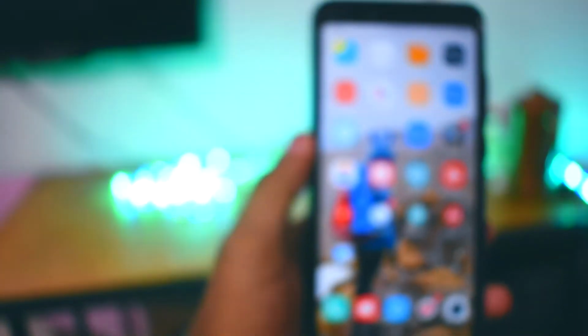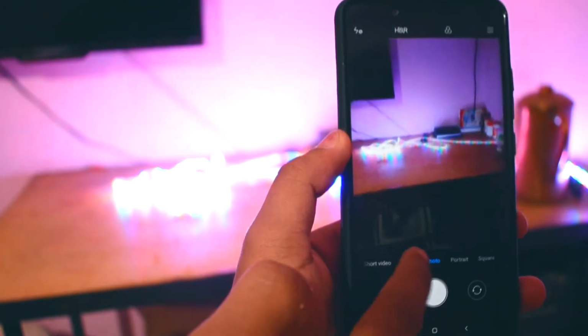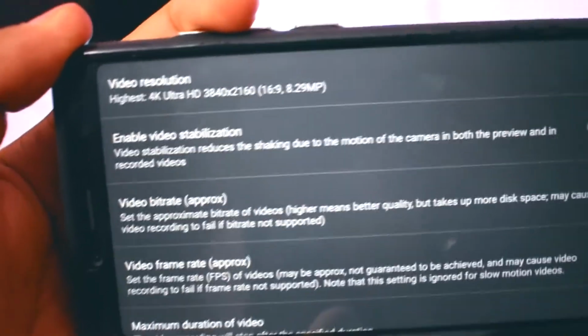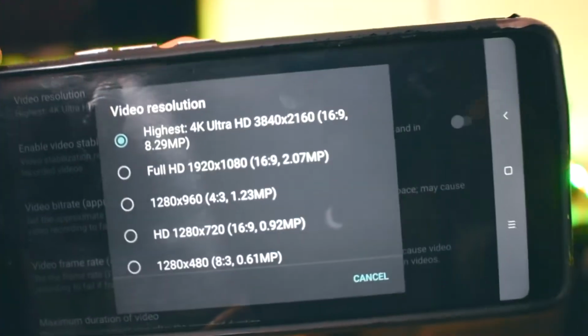Another thing you can get is the 4K recording. Yeah guys, you can record 4K videos in our Redmi Note 5 Pro, but that video setting is not given in the default setting. Here you can see that we can just record up to full HD. So we need to download a simple application called the Open Camera app. Just simply open it and go to the options. And here you can see in the video settings, for video resolution you can select the highest, 4K Ultra HD mode. Just click on OK. Now just go back and here you can see that you can record almost 4K videos at a time.